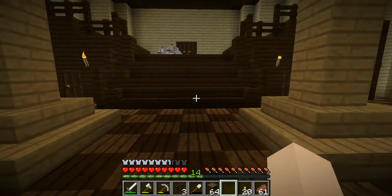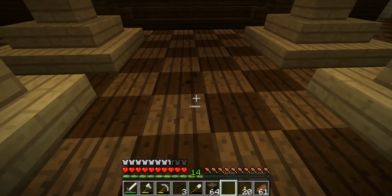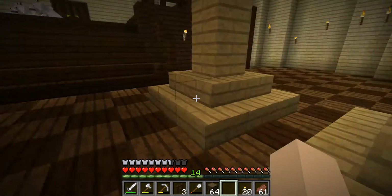And now we're here in my grand staircase thing with the eccentric chandelier and the cool pillars.